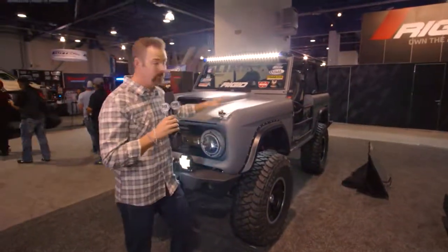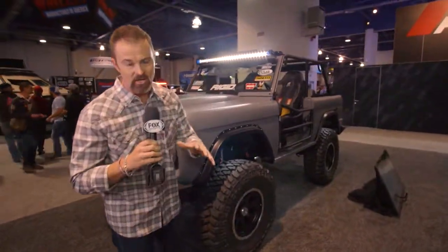Why? Because it's mine. 15 years of coming to SEMA, I've always had this dream of bringing my own vehicle here, and this is it. It's a 1975 Ford Bronco. I bought this thing used, and we decided to restore it for SEMA. So let's get right to the nitty-gritty.